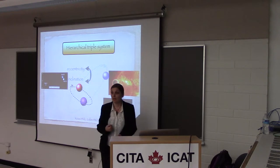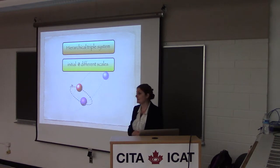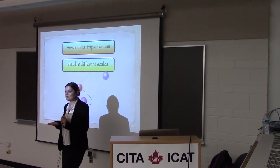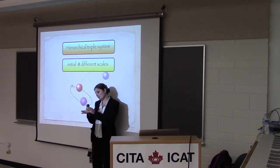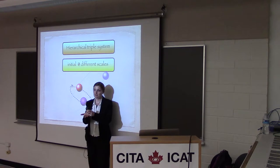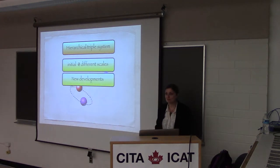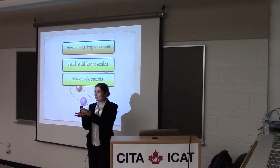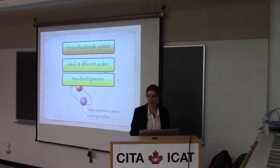And there were some initial tries to apply this mechanism, the Kozai and Lidov mechanism, at different scales. And while it seemed very promising, it didn't quite pan out, because it seems that you needed to start almost completely perpendicular. So the two orbits needed to be almost completely perpendicular to each other to have anything interesting happening. So if I really need to fine-tune my initial conditions, that's not very promising. However, what I'm going to show you is that recent developments ended up showing that you don't have to have almost completely perpendicular configurations, and also that the behavior itself is very eccentric and very exciting.